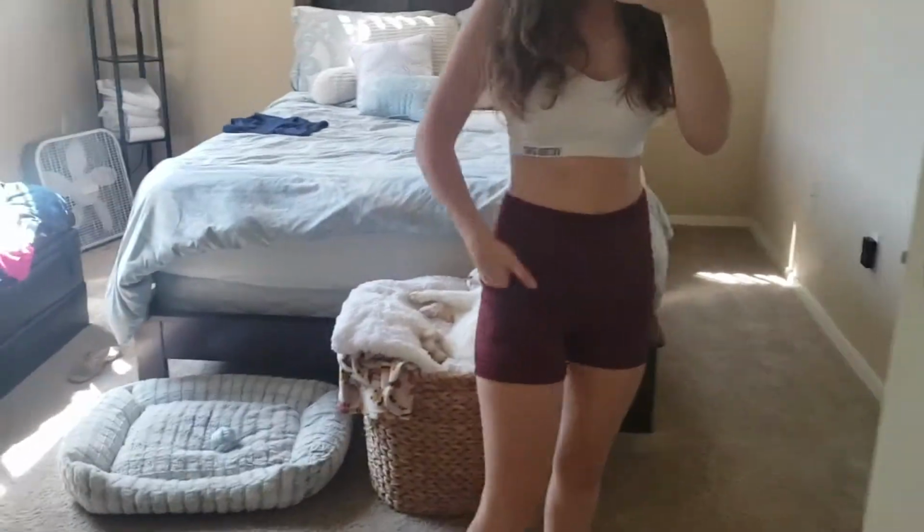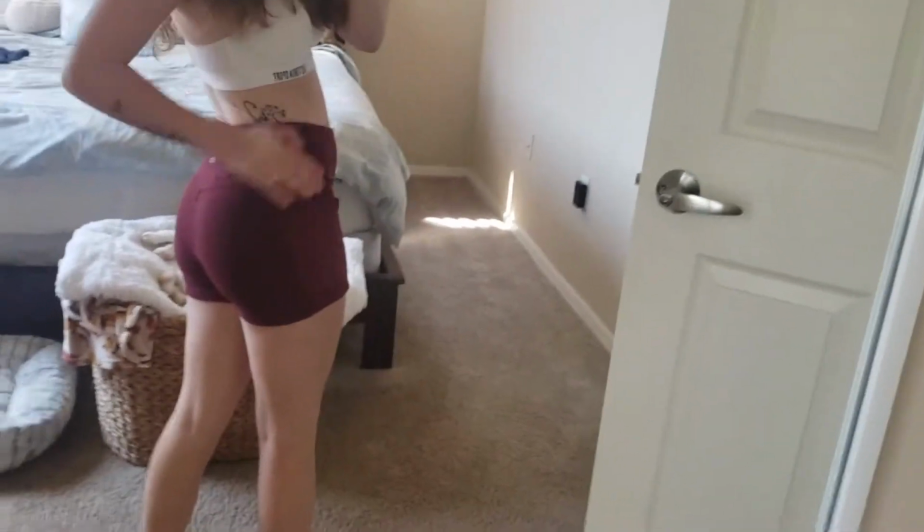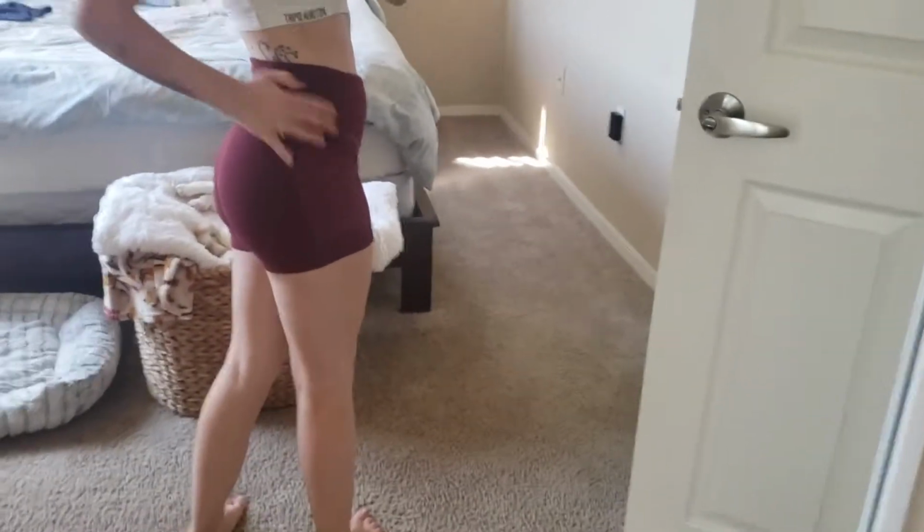So this is the Marika brand on Groupon. And they just fit really nice. As you can see, it shapes your butt really good. And your legs, look at that.